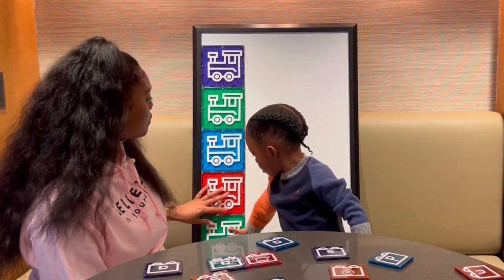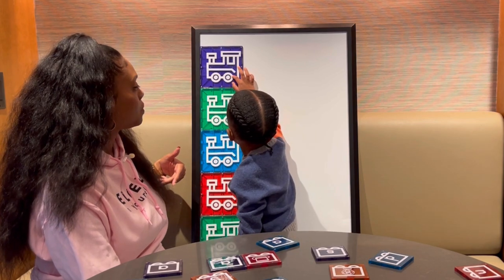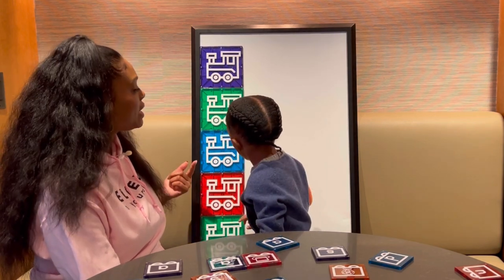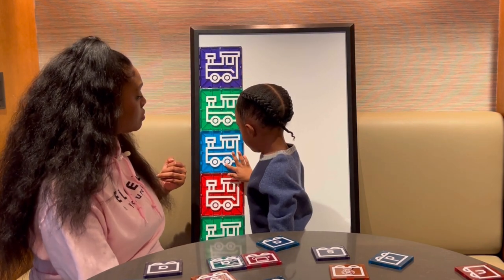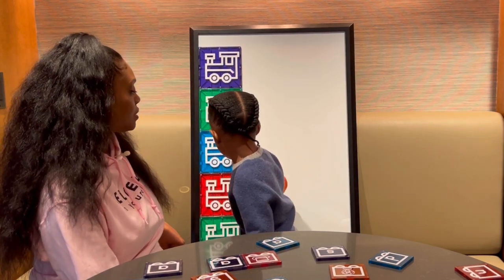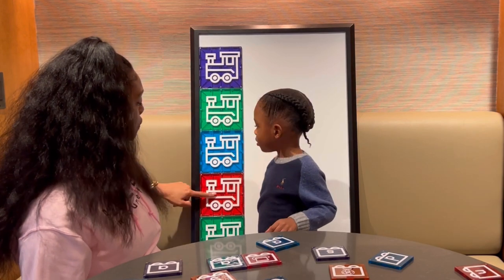So look, AJ, how many trains do we have? Count the trains. Green. Yes, they are both green. How many trains do we have? Purple, green, blue, red, green. Yeah, you said the colors, but how many do we have? Let's count. One, two, three, four. Okay, so we have five trains. One, two, three, four, five.